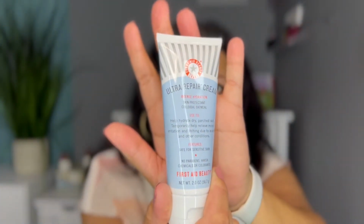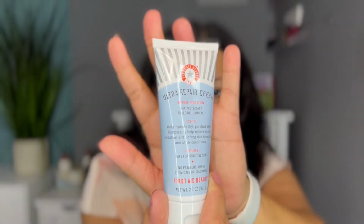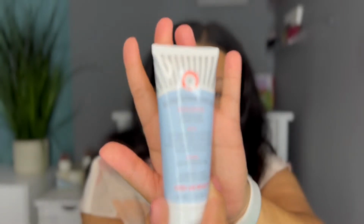So I've already moisturized my skin, and my favorite moisturizer for super dry skin days is the First Day Beauty Ultra Repair Cream, the Intense Hydration Cream right here. This is something that I splurge on whenever I know that my skin is super dry because this really helps me out. So I apply this and I actually let it sit into my skin for maybe 10 to 20 minutes because it's pretty thick. But once it settles into your skin, you don't feel anything. It's not greasy, but it definitely hydrates your skin, so I recommend it.